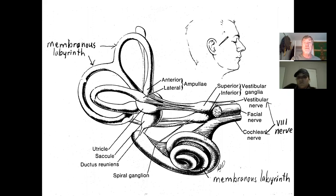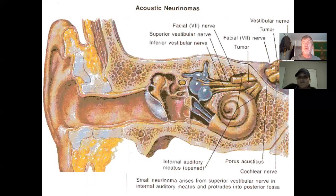Okay, I got weird pictures here to show you. I don't know if I want to go there today, but here's an eighth nerve tumor. Have a look-see. Here's an external auditory meatus, eardrum, malleus, incus, stapes, cochlea, balance organs, and here's the internal auditory meatus, right through the bone. And so your eighth nerve, the auditory portion and the vestibular portion, join together.